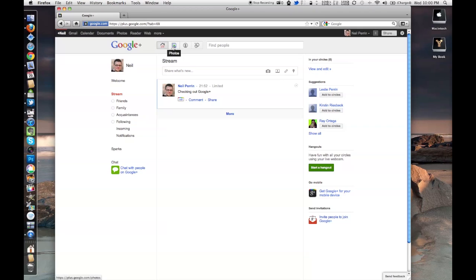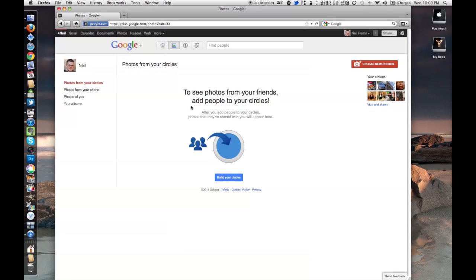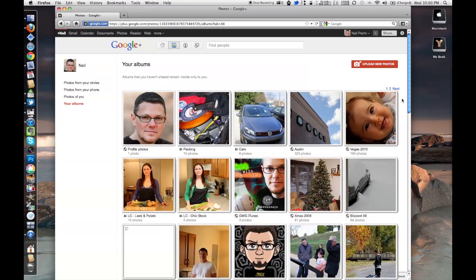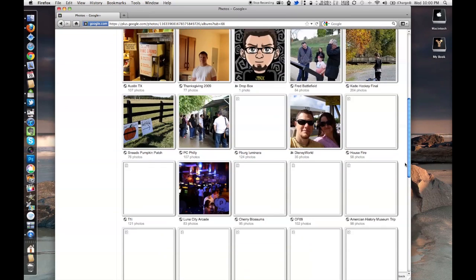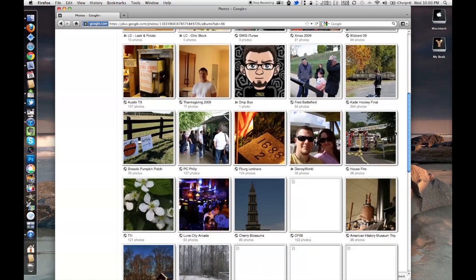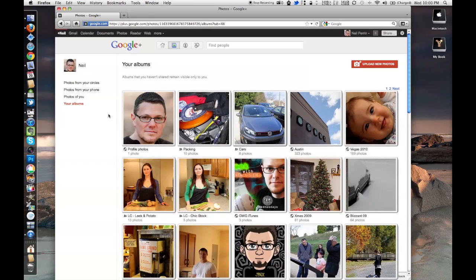We've got photo albums here. One of the questions that it asked me while I was setting things up is if I wanted to link it with my Picasa albums, which it did. If I click on my Your Albums here, this is my personal Picasa page that I have. It automatically links to that for your photos, which is kind of nice.